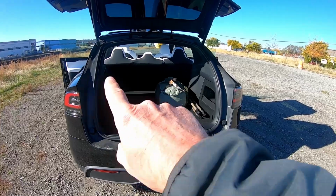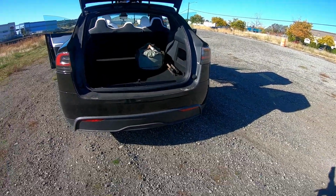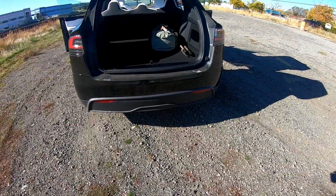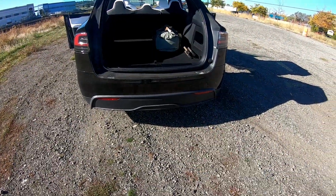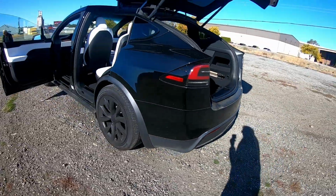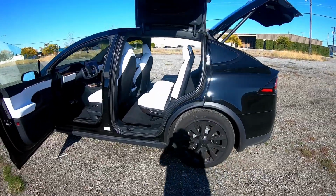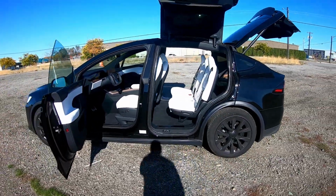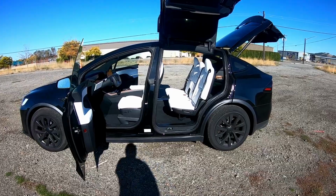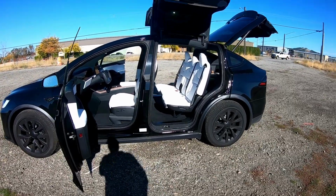You can fold the seats down and it makes it flat. It also has a towing package, so there is a hitch you can put under there and tow. Really cool car, super, super duper acceleration. I mean, probably, I'm not sure, I didn't look up the specs, but 3 seconds probably or so to 60. Really cool.